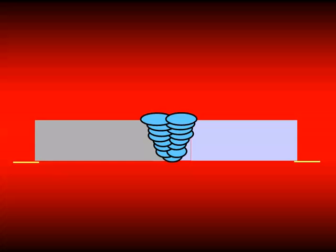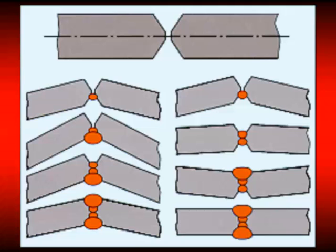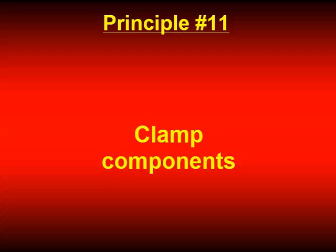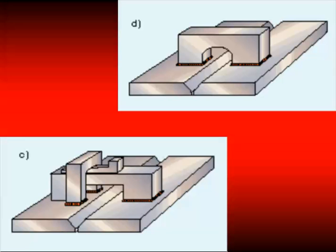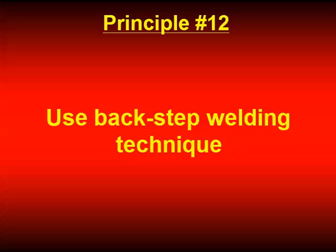Lots of ways you can pre-stress the material. Clamping the components, just keep them from moving in the first place. Could be fixturing, could be strong backs that you weld into the system to keep it from moving. If it doesn't move and cause distortion, you won't have that problem to contend with. Finally, backstepping.